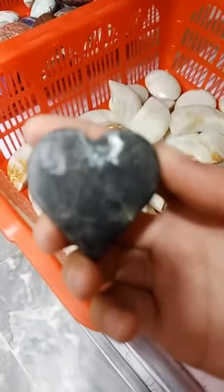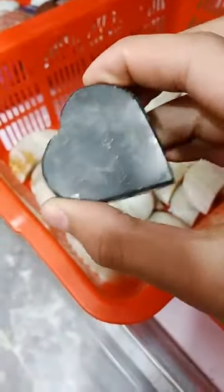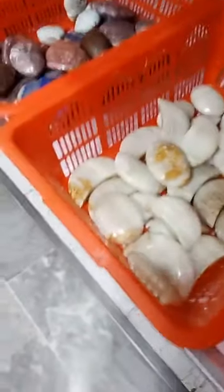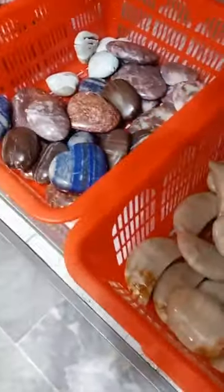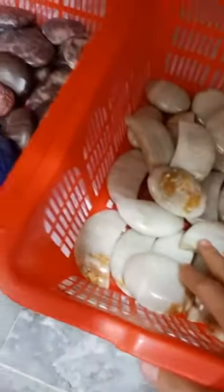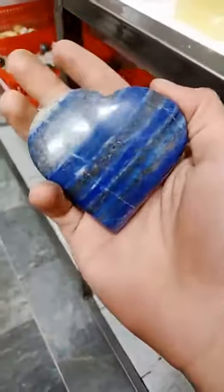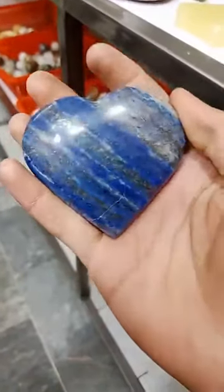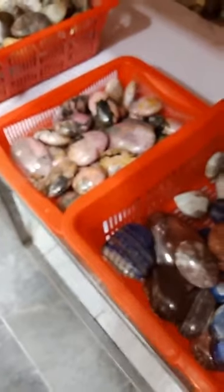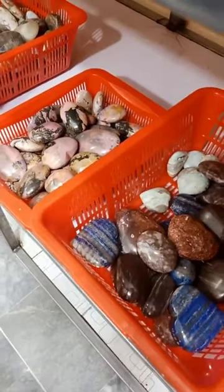Larvacite fleshy towers. So if interested to choose the pieces, please write down in the comment section. Larvacite hearts, larvacite, and also you can see these are the moons and palms, green banded onyx, lapis lazuli. This is lapis lazuli hearts, lapis lazuli heart, chocolate heart shumi, chrysocolla heart shumi.